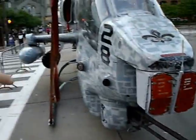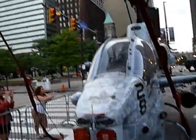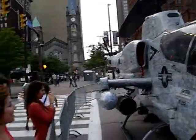It just had miniguns mounted on it, and it was used for assault, and it was used to clear out the jungle. When we got into trouble, we'd call in the boys in the Cobras, and they'd clear out the jungle for us.